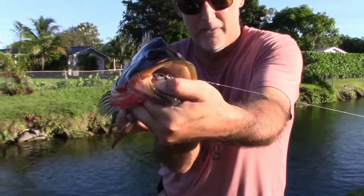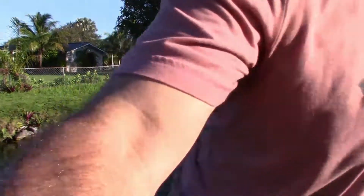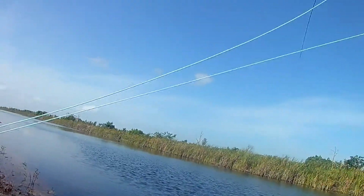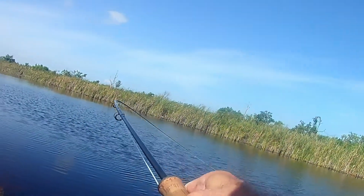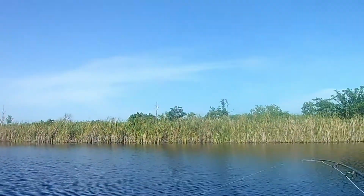For lines, I would recommend a floating line for most applications. The one caveat would be when they're doing the water releases. Then I use an intermediate line or even a sink tip to get the fly down a bit. I'll cast it out cross current, let it sink for a few seconds, and then work it back really fast. But for the most part, I'm using a floating line.